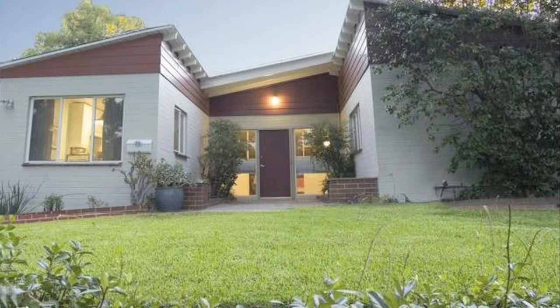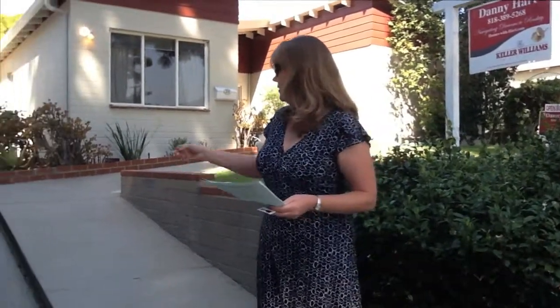1 North Niagara Street. List price is $599. It's a 2-bedroom, 2-bath. The square footage is 1539 on a lot size of 5999. The only thing I'd like to point out is there is an easement. Two neighbors do share a driveway.